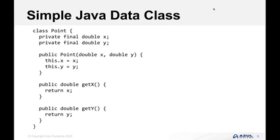And in order to define that, using standard Java syntax, I create myself a class, I put 2 instance variables, I make them private within the point class, I make them final so that they can't be mutated. Then I need a constructor. The constructor needs to take 2 arguments, which is X and Y. I assign those to my instance variables, and I've got 2 methods, which are the accessor methods for the X and the Y values. All very good, very logical. I can look at that, I can understand exactly what's going on.